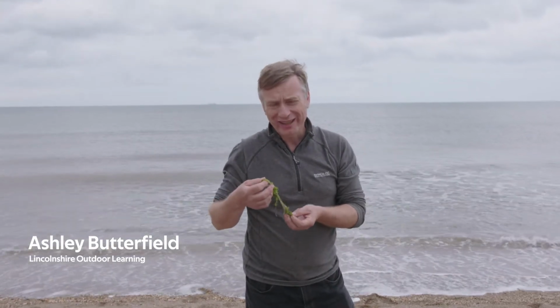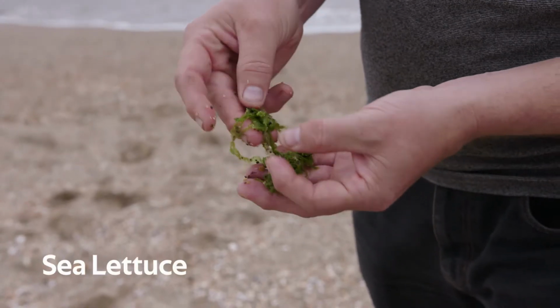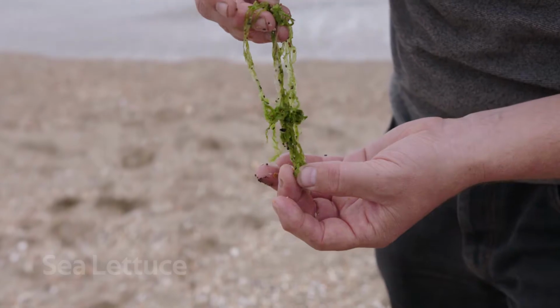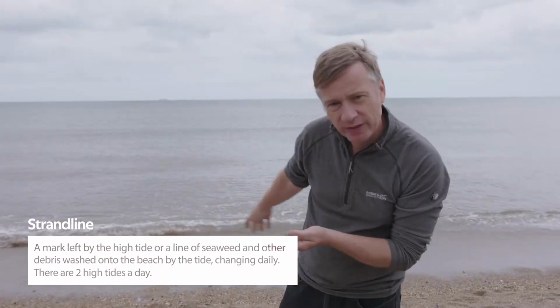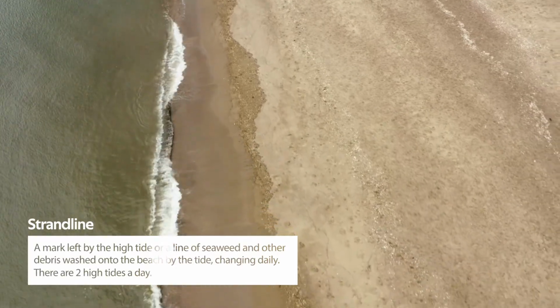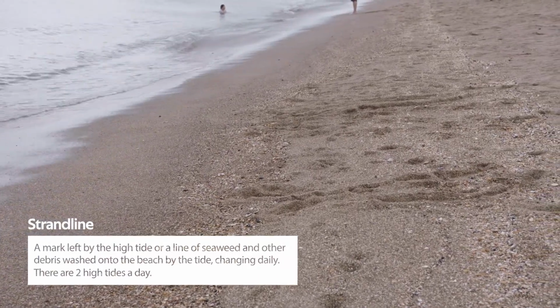Hello, my name's Ashley. I'm going to be your guide today as we explore the Lincolnshire coastline here at Anderby Creek, just north of Skegness. And we found some sea lettuce here on what we call the strand line. This is the point where the tide comes in and then it goes out again, but it leaves things stranded on the strand line. So now we've found the strand line, let's follow it and see what we can find.